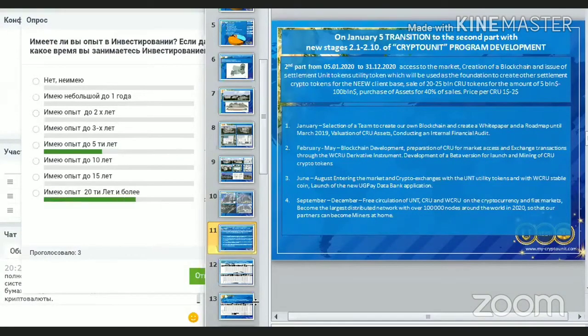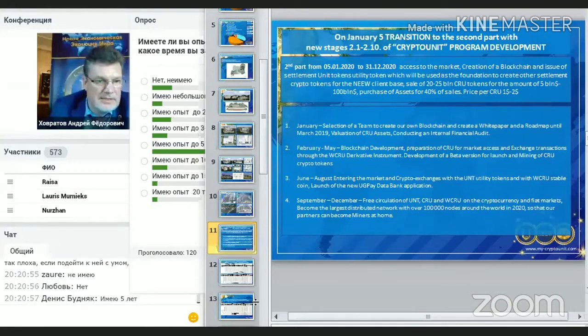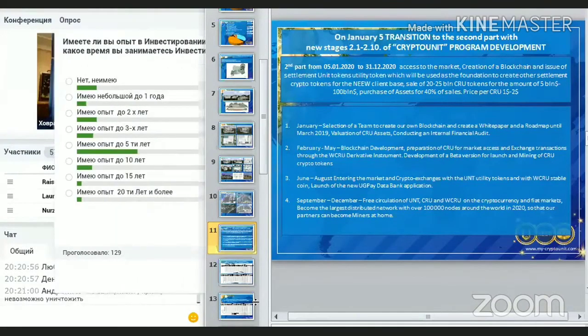No experience, have experience of up to 1 year, or up to 2 years, up to 3 years, up to 5 years, up to 10 years, 15 years, 20 and over. When we contact any company and say we are traders, we have super robots which generate great money on the stock market, foreign currency market, then we can actually advise these companies. So I launched this survey.